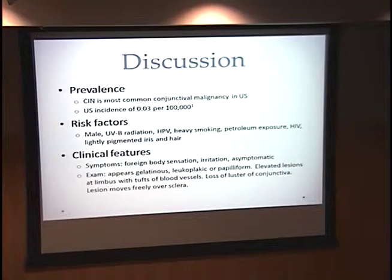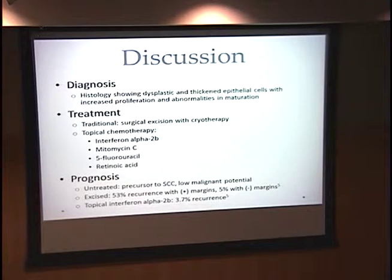It can appear gelatinous, but can also be leukoplakic or papilliform, and it's often associated with tufts of blood vessels. Traditional treatment for CIN is surgical excision with cryotherapy. However, more recent treatments include topical chemotherapy, such as interferon, mitomycin C, 5-fluorouracil, and retinoic acid.